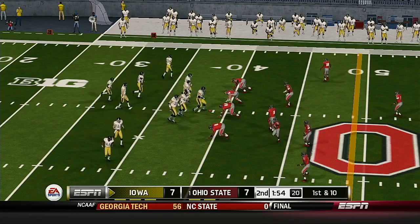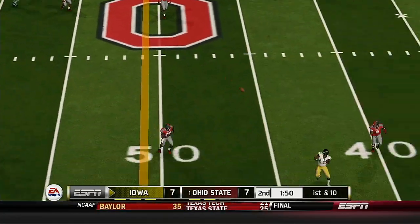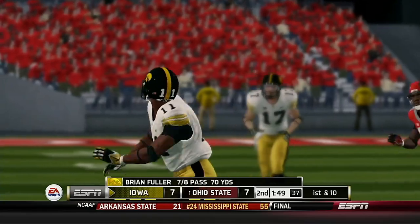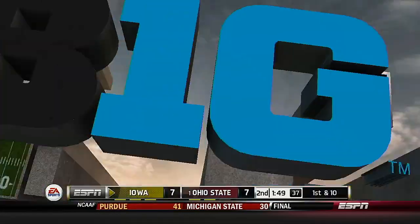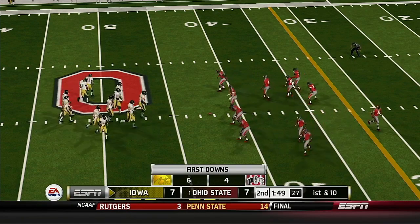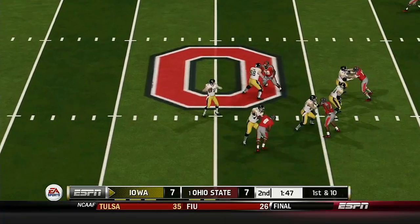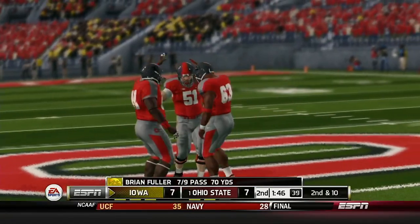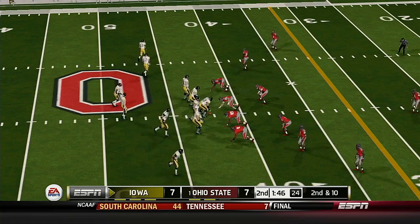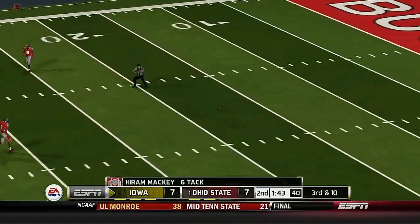From their own 39-yard line, first down. He unloads it. Hauls it in as he's pushed out of bounds. So hard, I don't think anybody wanted to catch it. From the 42-yard line, it's second down. Passes to the back, incomplete.